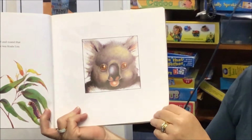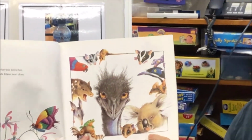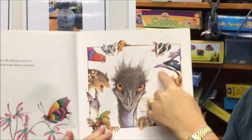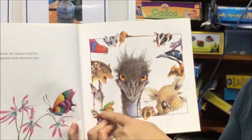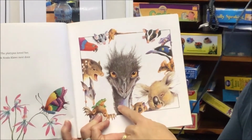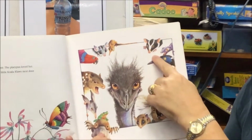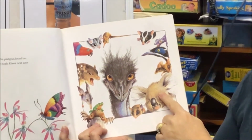And then we turn the page. We look at the pictures first to find what words might be in the text. I can see an emu. I can see a platypus. Lots of other animals too. Let's read the words.